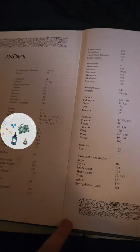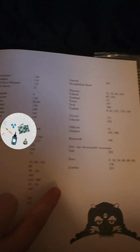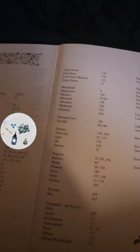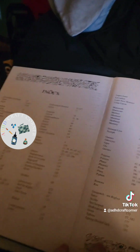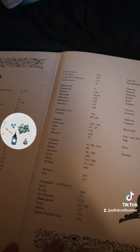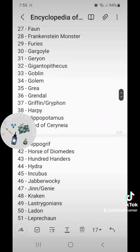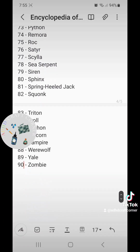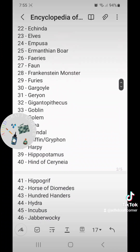Here's the index, a list of all the monsters and phrases in the book. And as you can see, my favorite monster, Zeus, is totally my favorite mythical creature. My second favorite has got to be Egypt. That's my second favorite mythical creature. So yeah, as I just noted sarcastically, there are entries in here that aren't actually monsters or mythical creatures, so I wrote them all out, and it turns out there are exactly 90 of them. So yeah, 90 mythical creatures in this book. That's a lot of stuff to choose from.